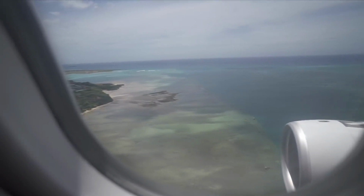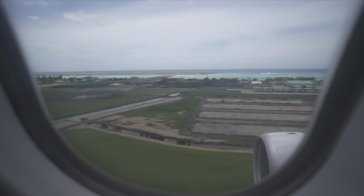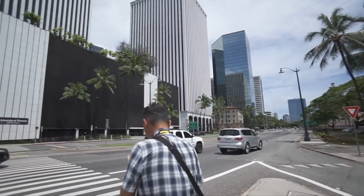Now let's jump into this travel guide by topics. So we're gonna first of all start with locations, places that you have to visit while you're here. Starting off, you're going to land in Honolulu International Airport most likely. You are very close to either Pearl Harbor or Honolulu itself. You're most likely going to start your adventure in Honolulu.